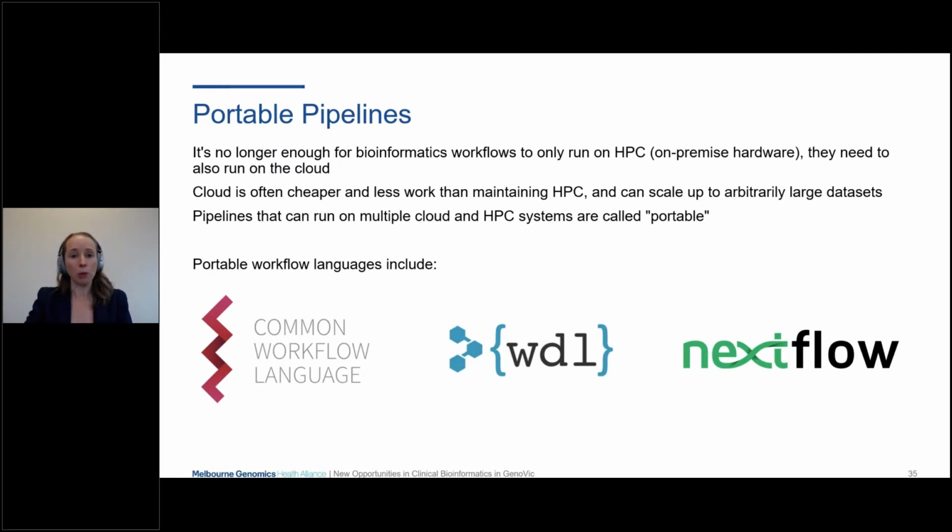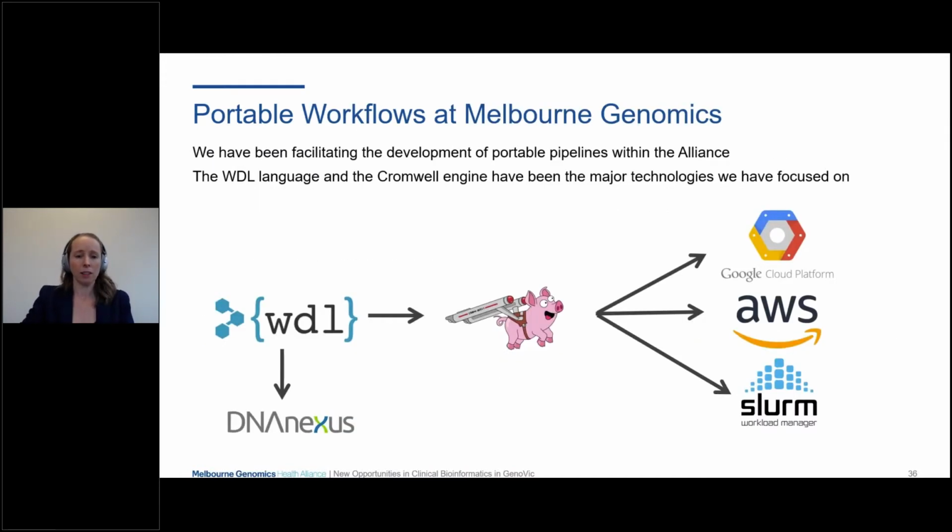Pipelines can be run on multiple cloud and HPC systems, and pipelines that run on multiple ones are called portable. So here are some examples: the Common Workflow Language, CWL, and WDL, Nextflow. You've probably heard of all of these. So in Melbourne Genomics, we've been facilitating the development of portable pipelines. We are currently working with the WDL language and the Cromwell engine.